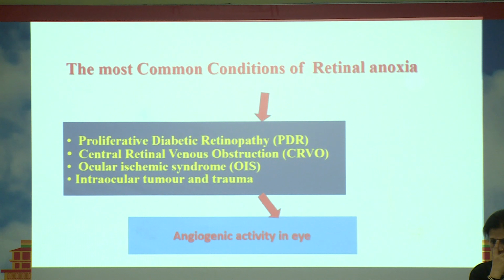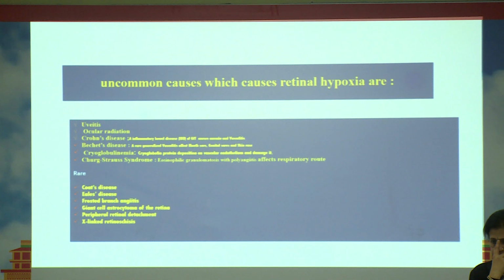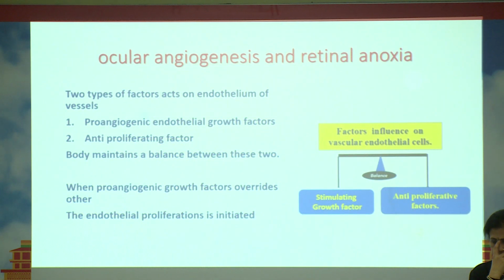This all leads to angiogenic activity in the eye. Other uncommon conditions also cause retinal hypoxia, but I am not going into the details of those. What I want to concentrate on is how this ocular angiogenesis occurs due to retinal anoxia.